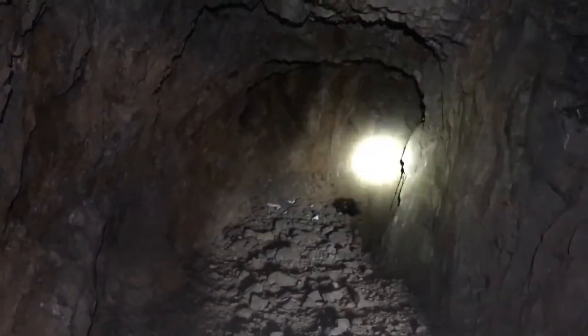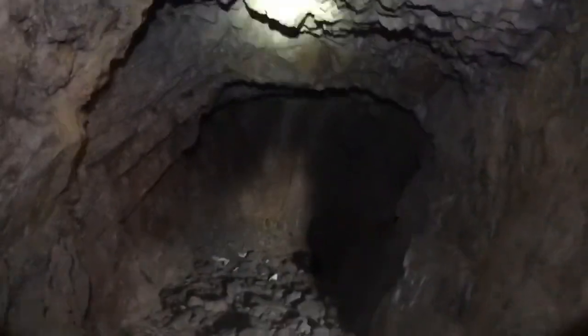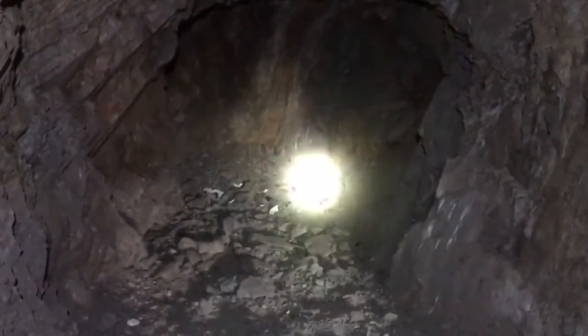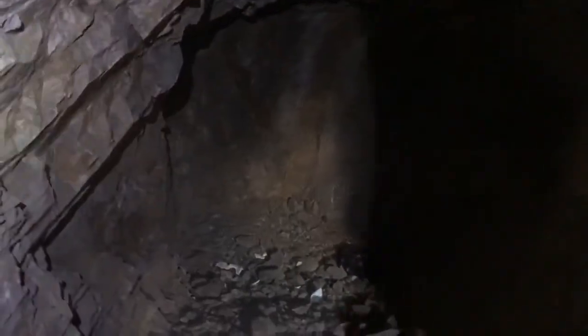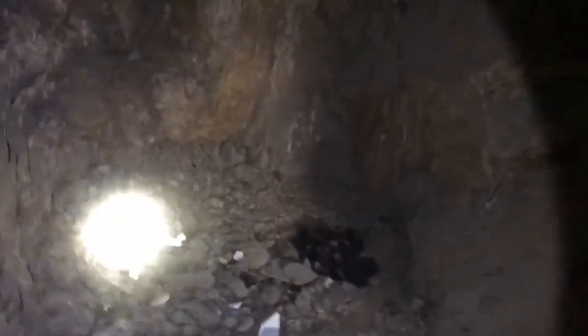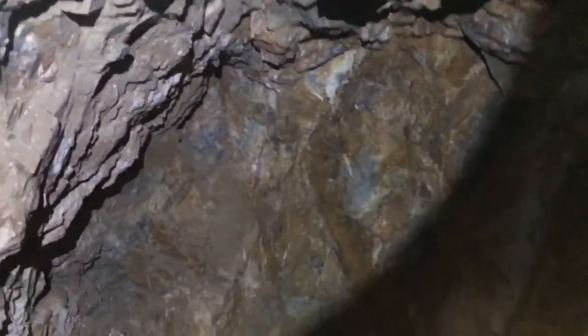Okay. But this ends here pretty quick right there. It's really short, nice and wide, but really short. Nothing to it. Okay, let's go find something better.